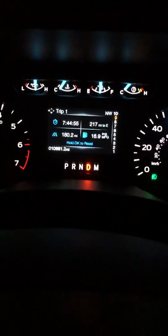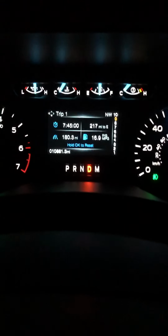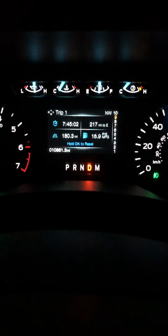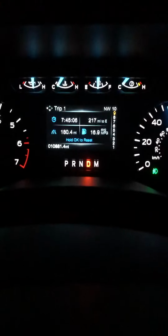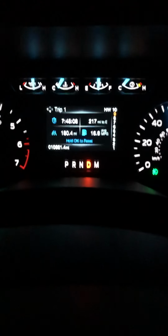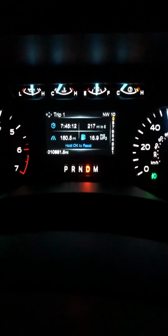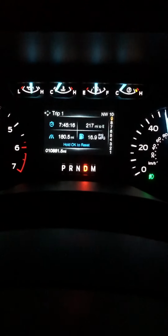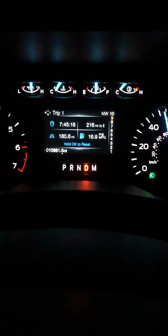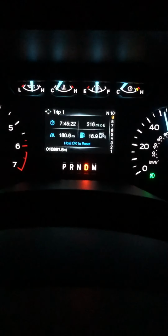Now, something's been draining my battery down at night. Today the truck barely started. I mean, it cranked over slow. So now every time I shut the truck off, I'm going to have to listen to see if this little pump is running. I don't know what it is. It looks like it feeds coolant through the heater core. So that was new.